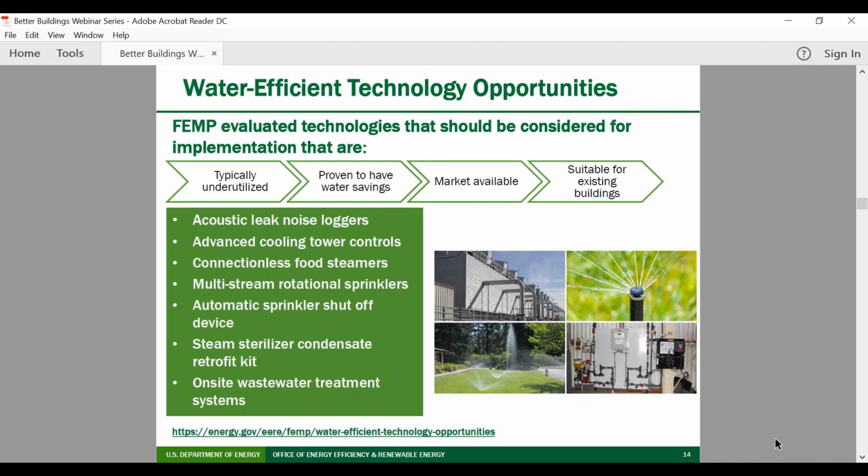They're typically underutilized. If everyone's utilizing them, they don't really need our help. They're proven to have water savings. They are available on the market. That means you don't have to sole source them, you don't have to do a specialty, and you don't have to customize them. They're available, and they're suitable for existing buildings because a good bit of the federal building stock are existing, and I'm sure you're facing that also.